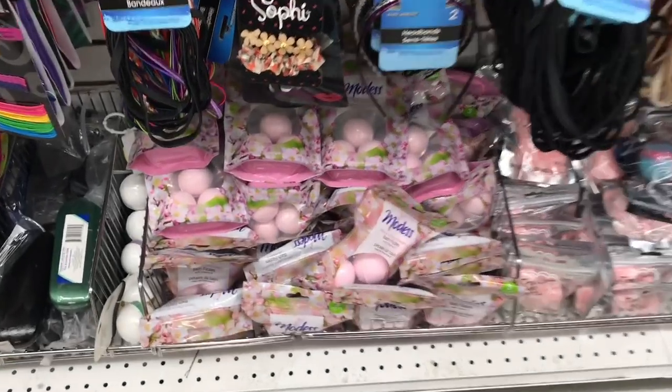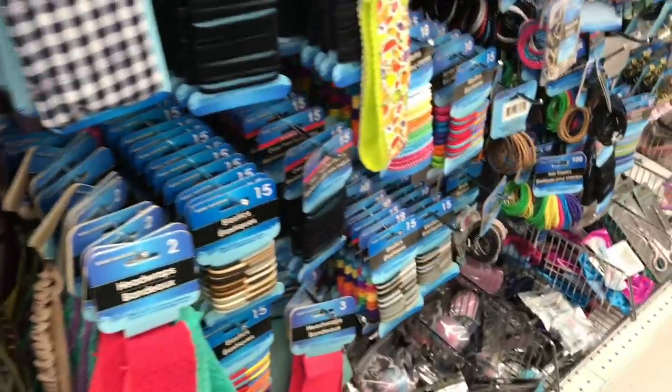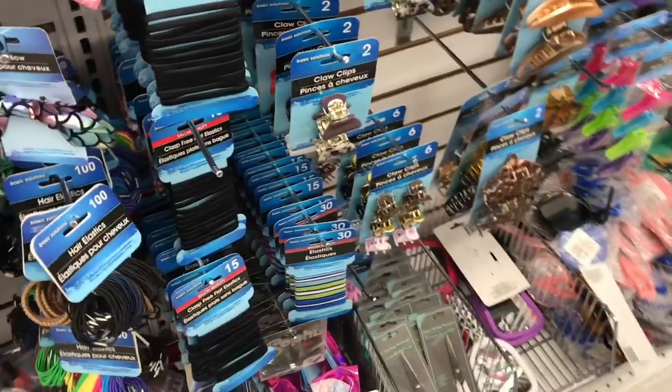So again, this line here is kind of newer to us, at least unless it's been redone, but the Modest, they have the feminine wipes and the feminine wash, and you see the little bath bombs that come in a pack of three.